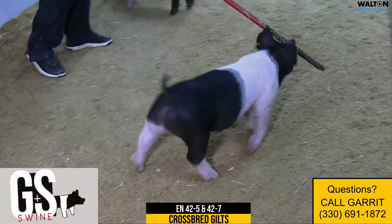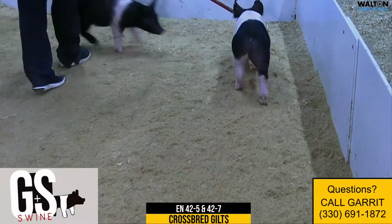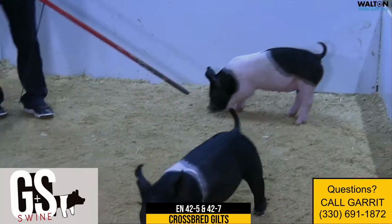I think a very, very high quality pair of crossbred gilts. The wider belt is 42-7. The thin belt is 42-5.